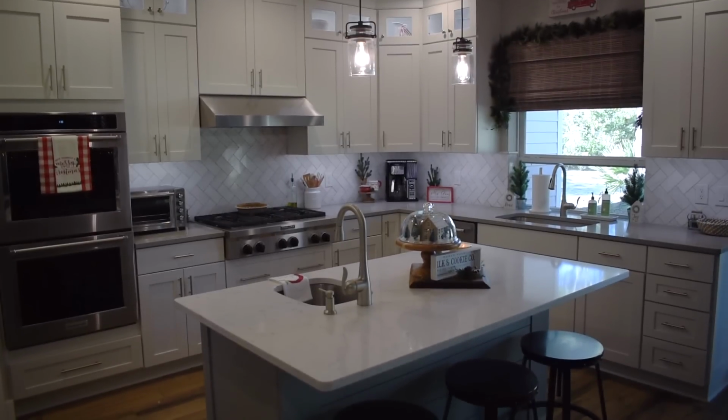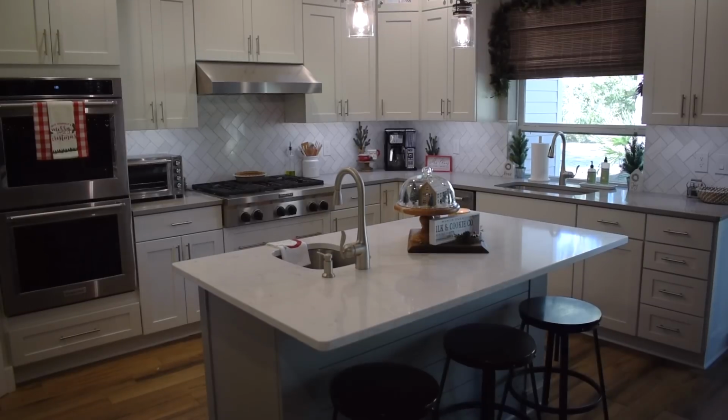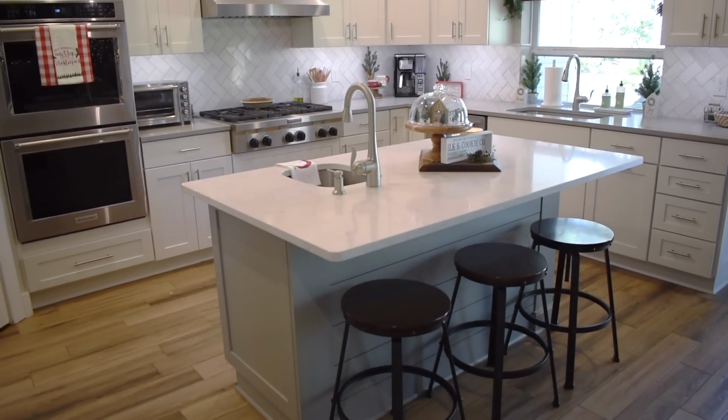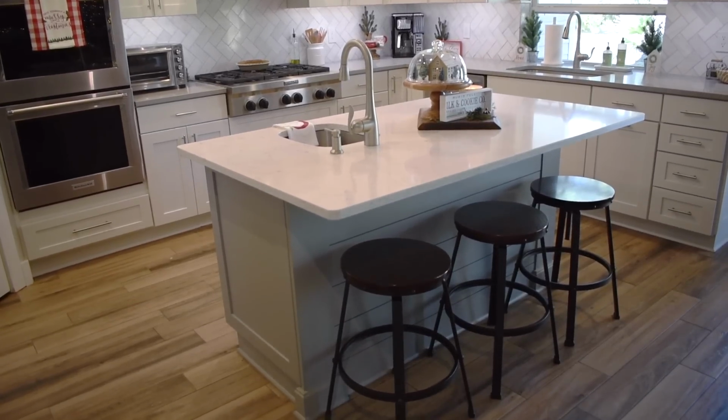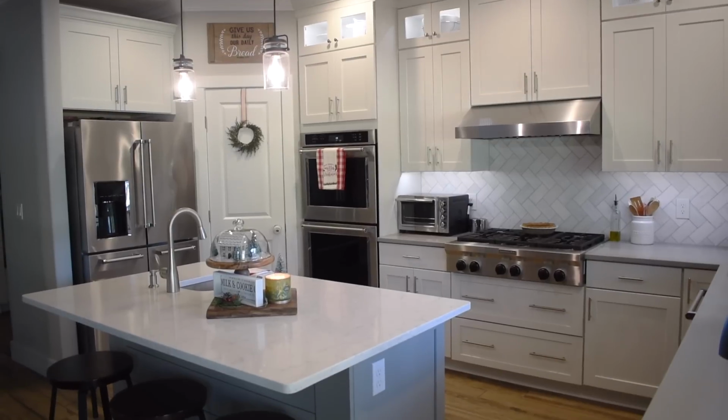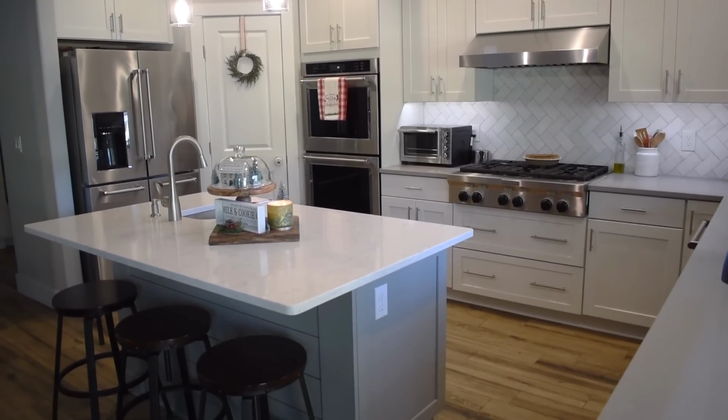So this is just an overlook into the kitchen. I like to keep my kitchen clean and simple, yet adding some touches of Christmas, but I don't like my kitchen counters or everything to be too cluttered, but I think it's just enough.